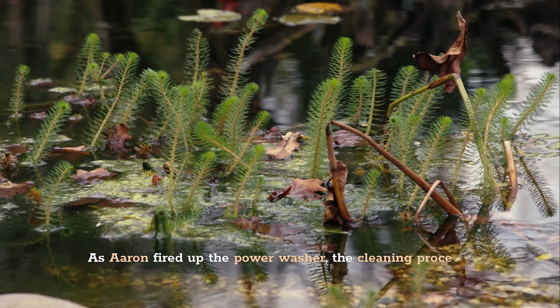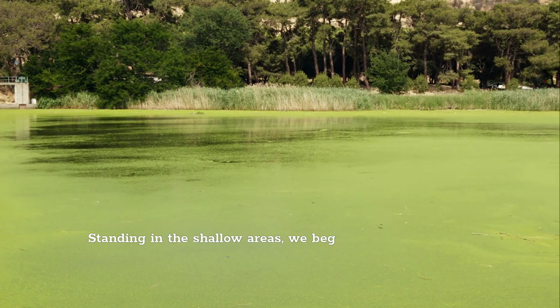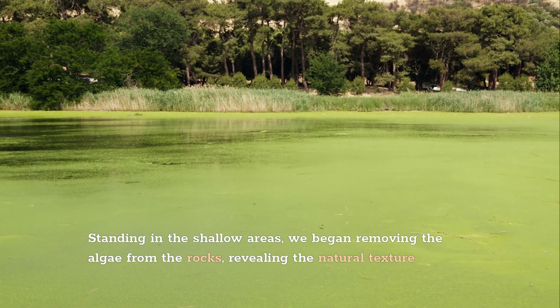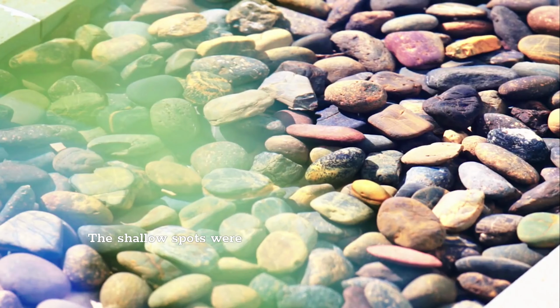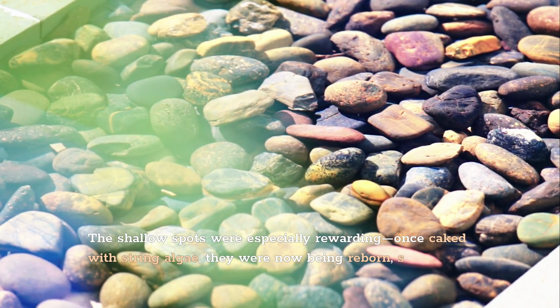As Aaron fired up the power washer, the cleaning process began in earnest. Standing in the shallow areas, we began removing the algae from the rocks, revealing the natural texture beneath. The shallow spots were especially rewarding. Once caked with string algae, they were now being reborn, stone by stone.